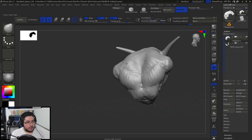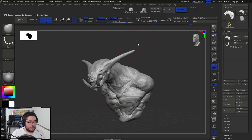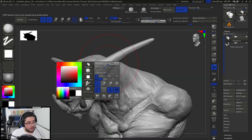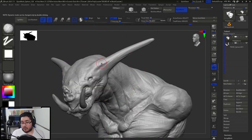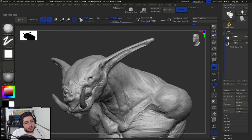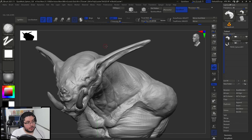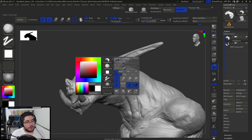I think we're good for a base shape. I don't think this is looking too bad. Let's go with the ears a little bit. I'm taking a look here at my reference. And we're gonna have these very thin ears going all the way to the top there. There we go. Let's really carve this in and then create a very, very simple effect over here.